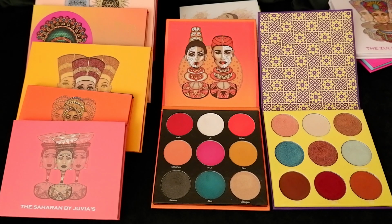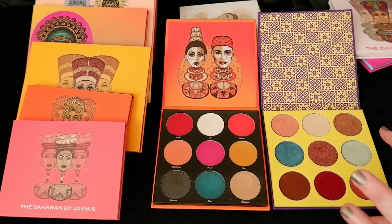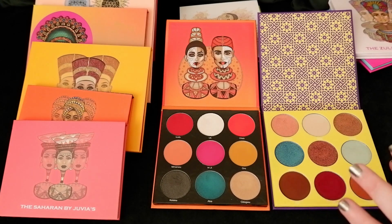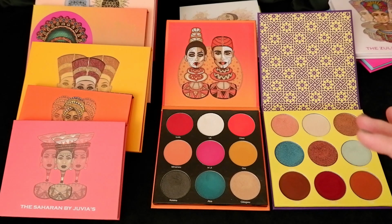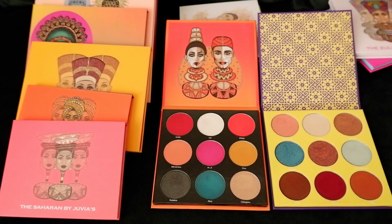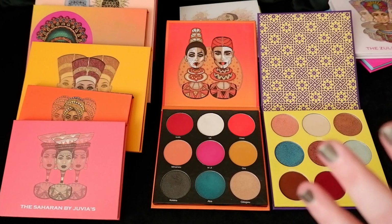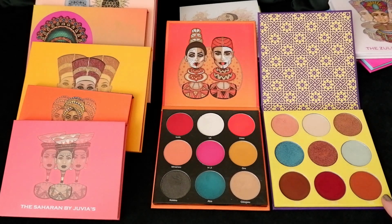These are some of my favorites, if you can still find them. Sometimes these palettes come back in stock for a hot minute, so you need to check out the Juvia's Place website. By the way, that's also where I buy my Juvia's Place stuff from, their official website. I feel that they have reasonable shipping, and they often do really good deals. If I just pay for the shipping, it's as affordable as getting it from a place like Beauty Bay. But they are now no longer sold on Beauty Bay either. I've heard rumors that they're going to be opening a European store.